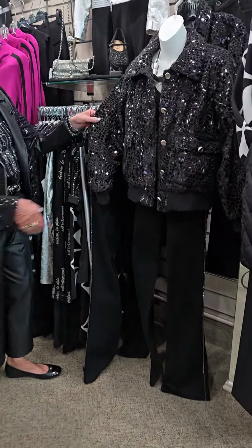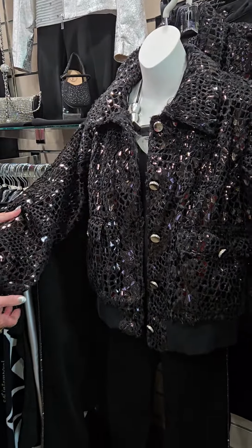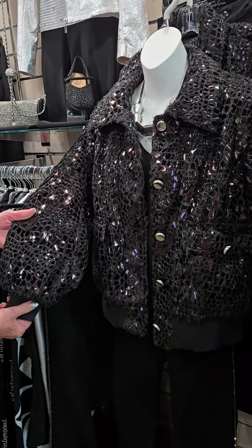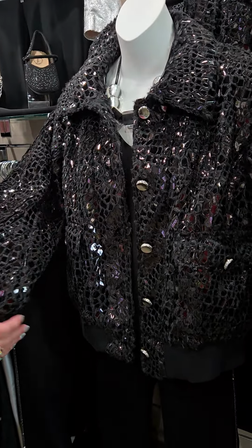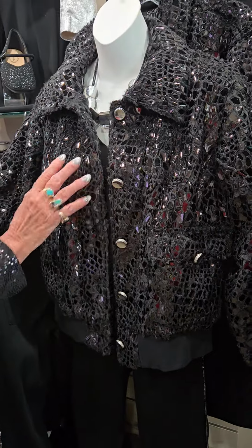New jacket from Frank Lyman. It's just a puffy little soft jacket. It looks like cracked glass. It's kind of shiny, but it's kind of soft and puffy too. It almost looks like a bomber, but it's just really, really cute.